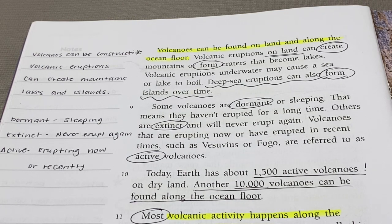Some volcanoes are dormant or sleeping. That means they haven't erupted for a long time. Others are extinct and will never erupt again. Volcanoes that are erupting now or have erupted in recent times, such as Vesuvius or Fogo, are referred to as active volcanoes. So I circled dormant, which means sleeping, extinct, which means never erupting again, and active, erupting now or recently, because those are the three forms of volcanoes that I need to know.